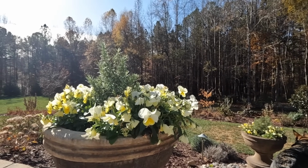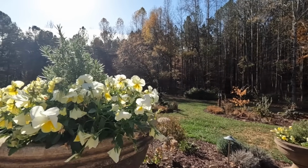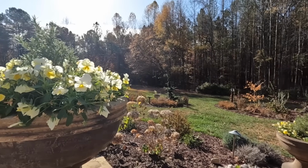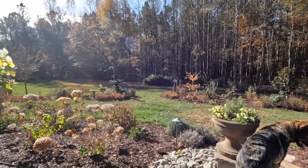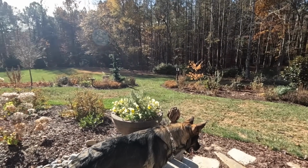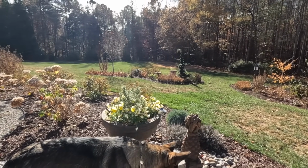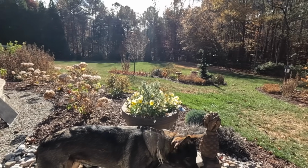They're a fast grower. The rosemary is a little bit of a slower grower, but it is doing very nicely. Of course, obviously, full sun area. And then next we have the Espoma. Espoma also doing quite well here. It is here on the corner and doing nicely as well.